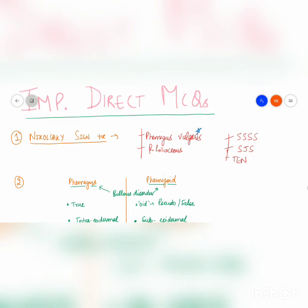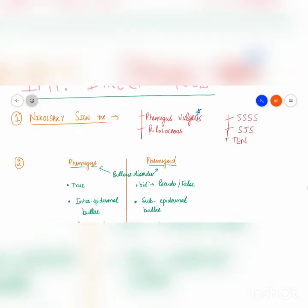So it is positive in pemphigus vulgaris and foliaceus. As we know, pemphigus vulgaris and foliaceus are disorders of the desmoglein receptors which are present in the spinosum layer, which is intraepidermal. Okay, if you have to choose one among these, vulgaris and foliaceus, then go for vulgaris. Other conditions where this Nikolsky sign is positive are SSSS, SJS, and TEN. What is SSSS? It is staphylococcal scalded skin syndrome, and Stevens-Johnson syndrome and toxic epidermal necrolysis. I'm sure you must be familiar with these terms. In these conditions also we get Nikolsky sign positive.